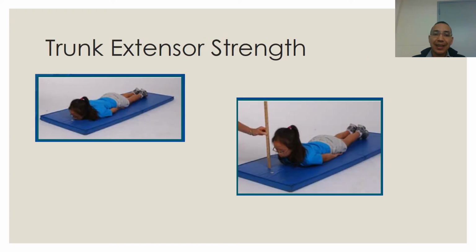A test of trunk extensor strength and flexibility is also included in Fitnessgram because of its relationship to low back health, especially proper vertebral alignment. The movement should be performed in a slow and controlled manner. The maximum score on this test is 12 inches. While some flexibility is important, it's not advisable to encourage hyperextension.